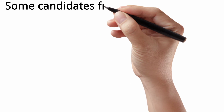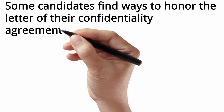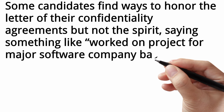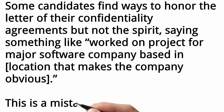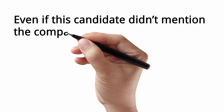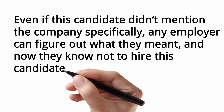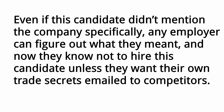Some candidates find ways to honor the letter of their confidentiality agreements but not the spirit, saying something like, "worked on project for major software company based in location," that makes the company obvious. This is a mistake. Even if this candidate didn't mention the company specifically, any employer can figure out what they meant, and now they know not to hire this candidate unless they want their own trade secrets emailed to competitors.